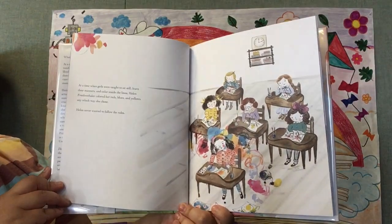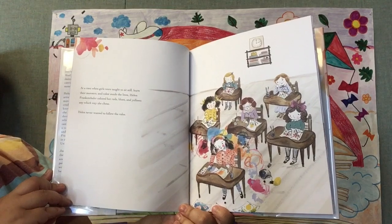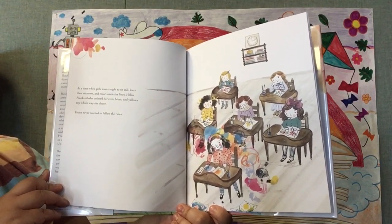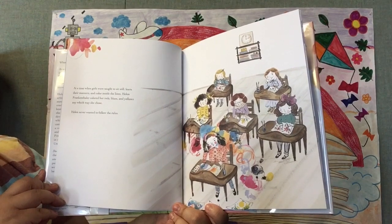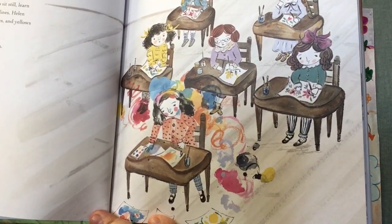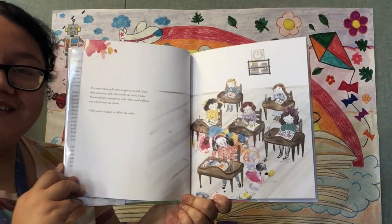At a time when girls were taught to sit still, learn their manners, and color inside the lines, Helen Frankenthaler colored her reds, blues, and yellows any which way she chose. Helen never wanted to follow the rules. Wow, look at that. That's so funny. Look at all of those colors that Helen is using. They're jumping out of the page.